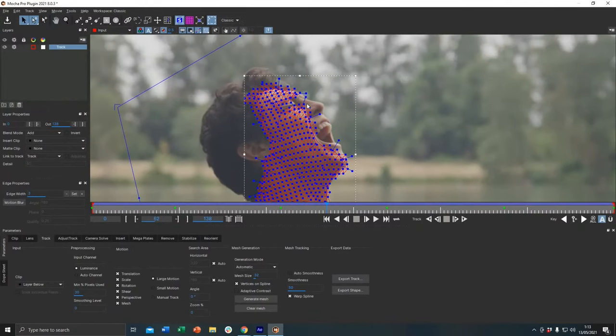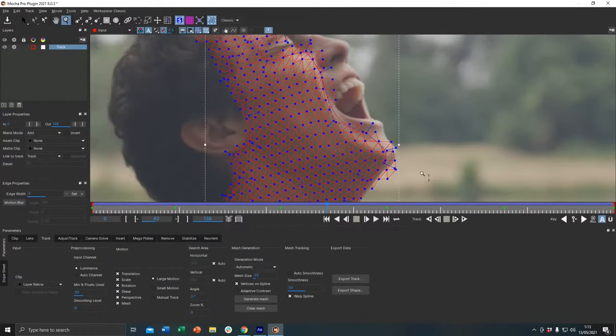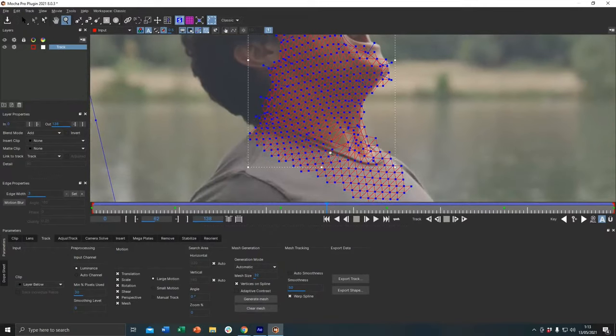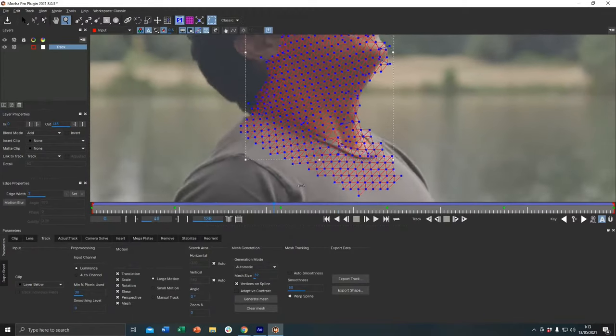I'm also tracking here. So I track around the side of the face, and also the neck, and I also grab a little part of the shirt, but I didn't really use it. It was just an extra grid, just in case I need it.